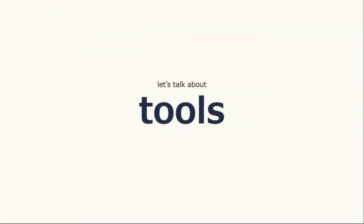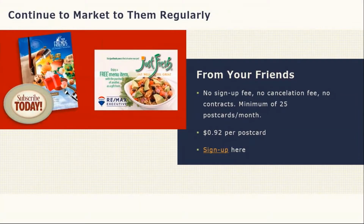Okay, so let's talk about tools. One of the first ones, focusing on continuing to market to your clients regularly, I'm going to show you 2 options here. I'm focusing on print options just because it's easy to upload a list and have it all sent out. I'll show you some email marketing tools a little bit later, but for this one, I want you to continue to market to them regularly using print, because you have their location. You know if they just bought a home or if they're moving to a new home. So go ahead and put them in your list.